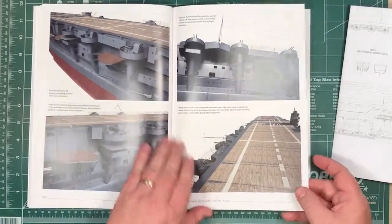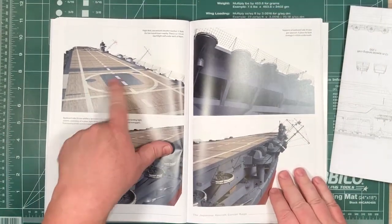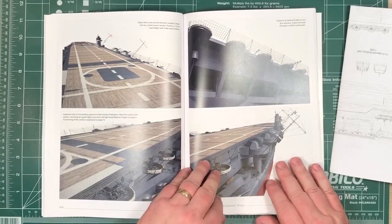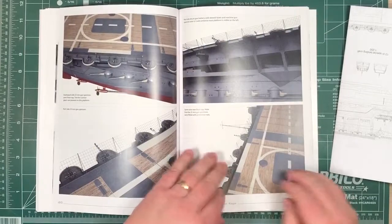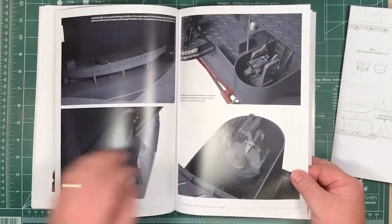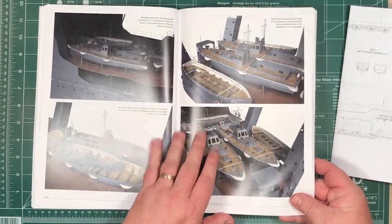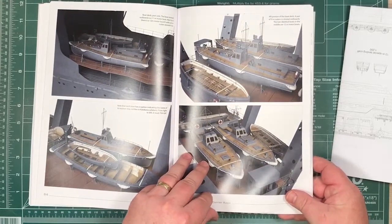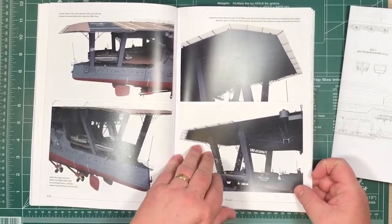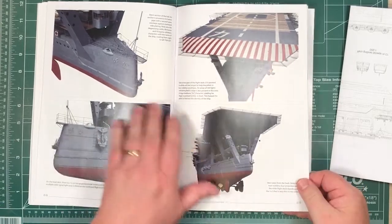And coming back along the ship again. These two here, that's where there's two searchlights under there. They would appear up if needed. Then going back through again, giving you all the close-ups of all the smaller parts of the ship. Here's all the ship's boats under the very back end of the flight deck. There they all are, underneath the flight deck. There's a gantry here under the flight deck. And the very aft of the ship.